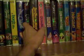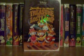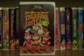And this next tape is another one of Aubrey's favorite Disney movies. And he sent this tape to me as well, which I got in the mail. And that's DuckTales the Movie: Treasure of the Lost Lamp. Now, many people just thought it was okay, but I actually enjoyed it.